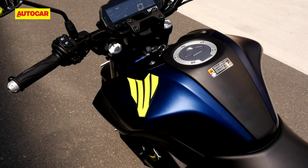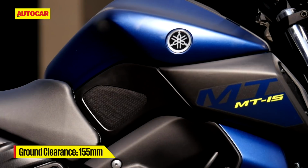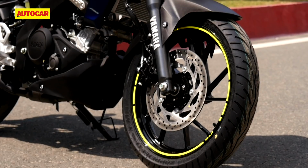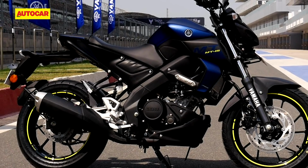Right. And in the next chapter of How to Lose Friends and Alienate People, we shall discuss the MT-15's biggest strength, the dynamics. Sure, it may not have the all-important upside-down fork, and the swing arm may only be a box section unit, but it still has very good genes, and that perimeter frame has enough merit on its own to make the MT-15 quite a hoot around corners.